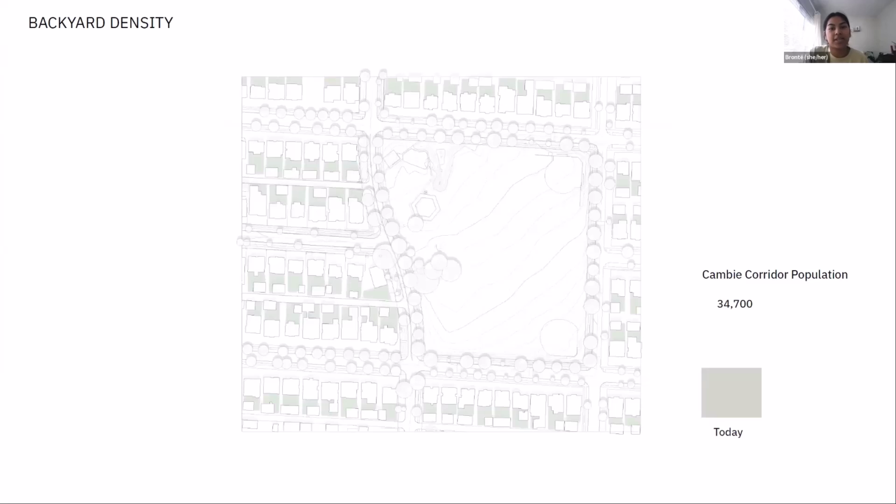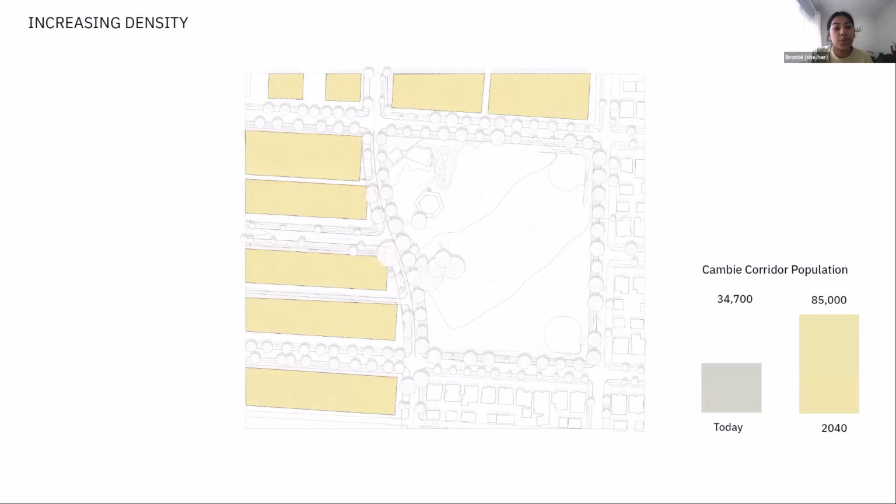Moving to the wider context, the neighborhood is primarily composed of single-family housing, where many of these homes have private green spaces. And so with the new developments, these private green spaces will be replaced by tall buildings, which lack that same kind of accessibility to green spaces that private homes have. It's estimated that there will be 50,000 new residents by 2040, changing the neighborhood dramatically and presenting the need for good and accessible green space for a growing population.